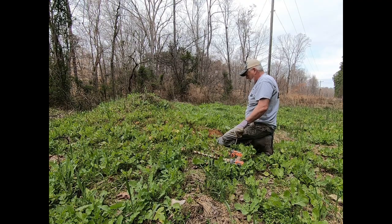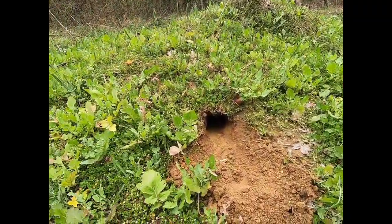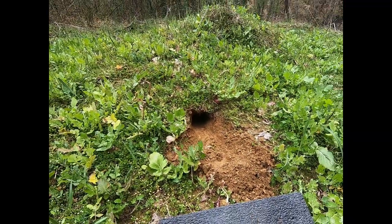Pretty good size hole right there. Yeah, you can see I got it pretty big, but the whole squirrel up in there, at least half of them.